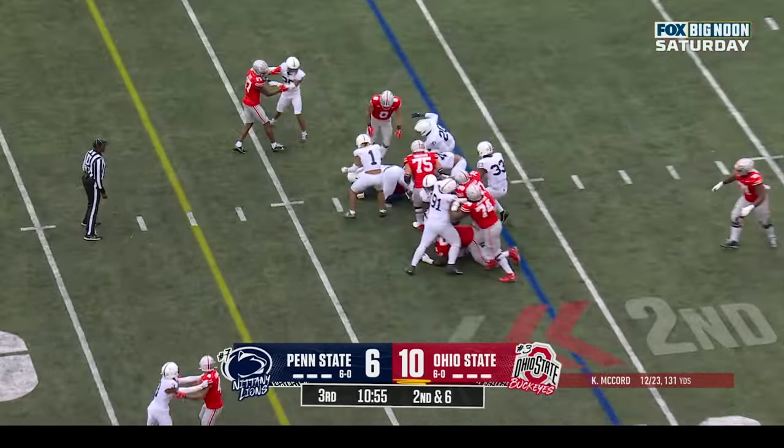Allen. Looking, Allen in trouble, fires, incomplete, nobody open. Josh Proctor in the vicinity, and it looks like the Nittany Lions, no, they're keeping their offense on the field. Punt team has not come out as of yet. They're trying to get Lambert Smith here on a little snag route, but he's just covered too well by Igbinosin.